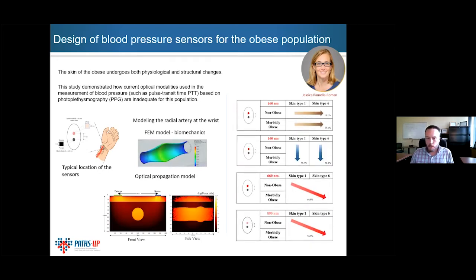And also thinking through, as we bring in that biomedical engineering, how do things like skin color affect this? How do things like obesity affect this? So again, not just starting with developing a technology, but integrating that technology with our understanding of physiology and pathology, in a way that can make a real impact.